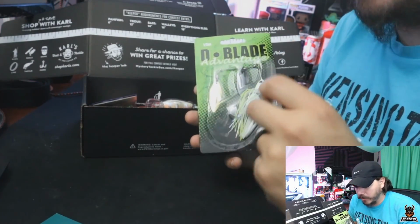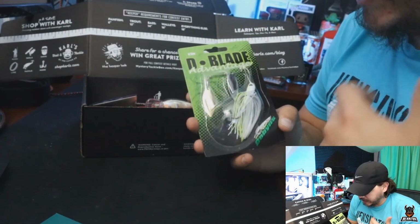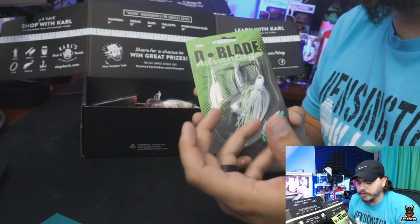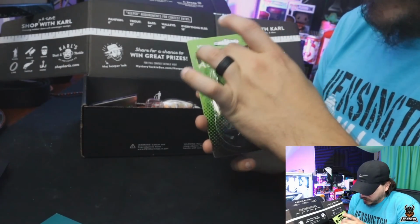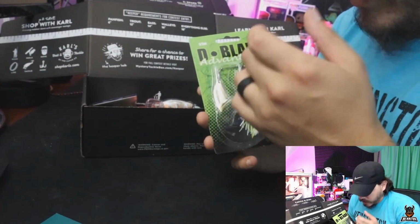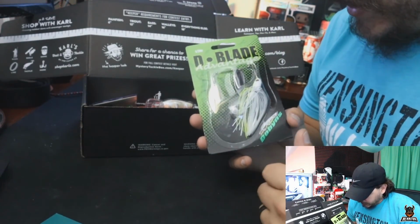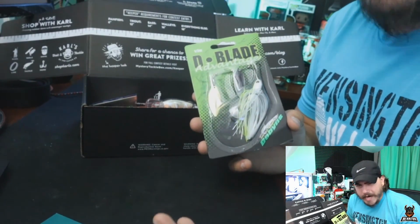Bass are up and shallow, they're giving chase, they're down deep, they're giving chase, and spinnerbaits are very versatile. You can fish them in edge of grass, you can fish them in some cover, just based on the way that the wire is on the spin. It will actually prevent a lot of the buildup on the hook and on the jig head itself. So definitely nothing too crazy to talk about here.